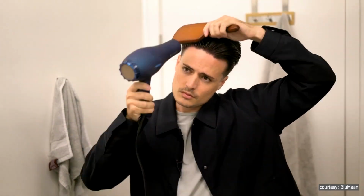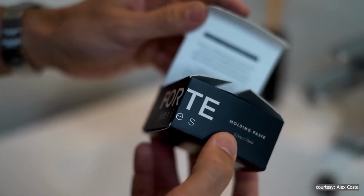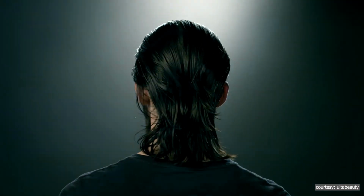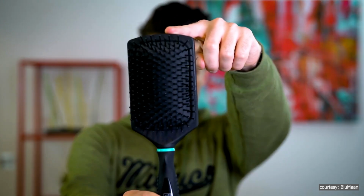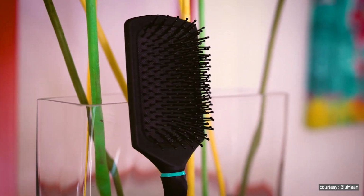This is also the time to start experimenting with styling. The front and sides are now long enough to style with some texture, so you can try a matte finish product to create a tousled natural look. The top can be slicked back slightly for added volume, while the back will start to show off its length. Regular brushing and using a wide tooth comb will help keep your hair tangle-free and well-maintained.